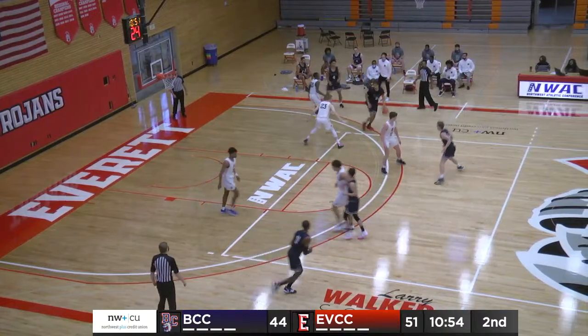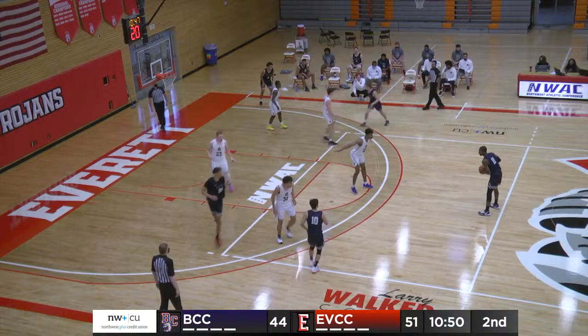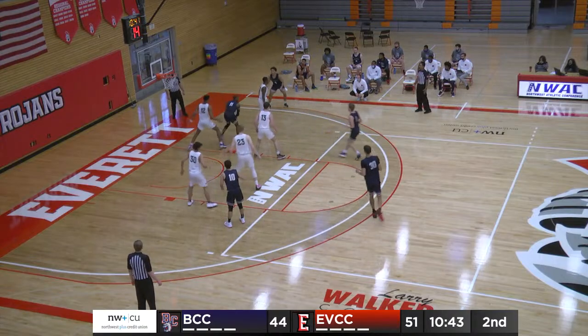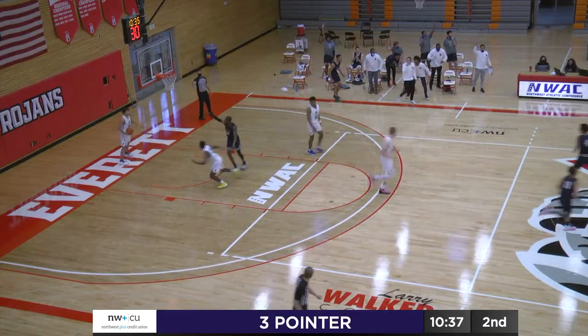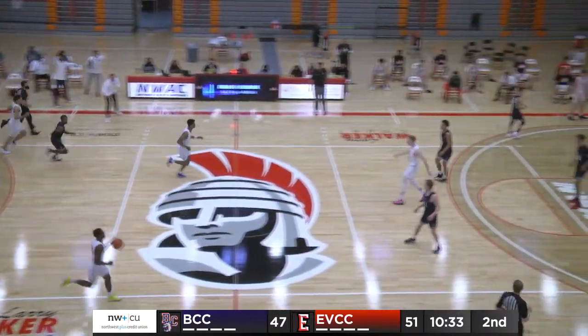Peter with it. To Johnson. To Olison. And out to Baker. Baker tries to drive in. Shot from Olison is good for 3. And we've got a 4-point game. Bellevue clawing back again.